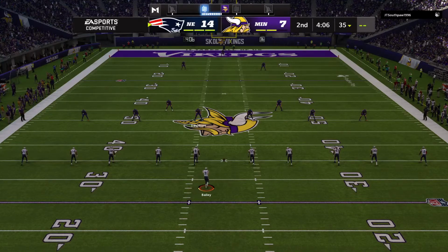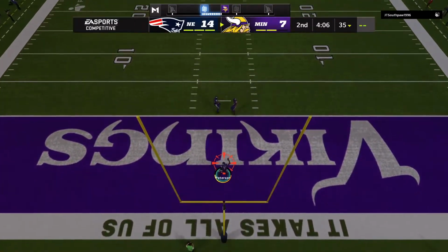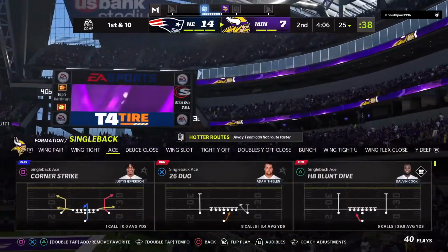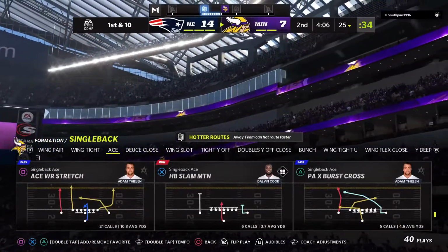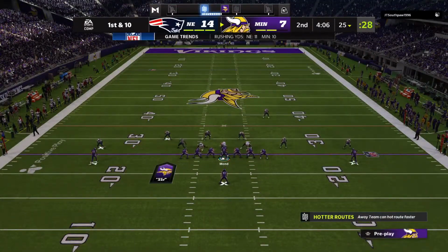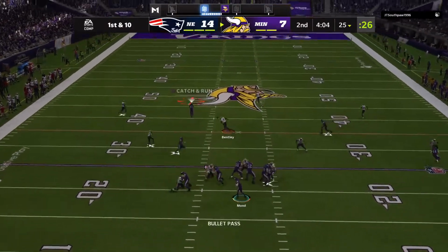Bailey now to kick it away after the touchdown. And a fair catch signaled for and taken successfully. The Vikings take over first and 10 at their own 25-yard line. The Minnesota offense about ready to get this next drive underway. That 7-0 lead of theirs short-lived as they've now given up 2 straight touchdowns to fall behind by 7.